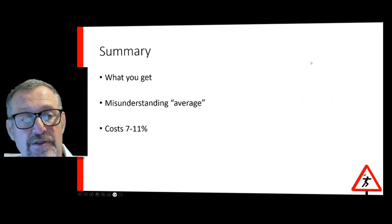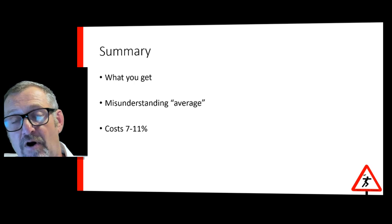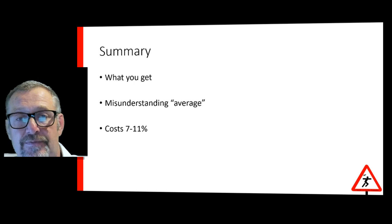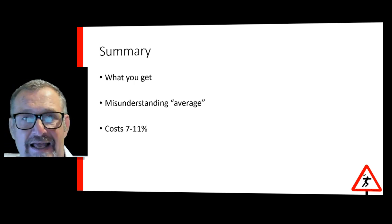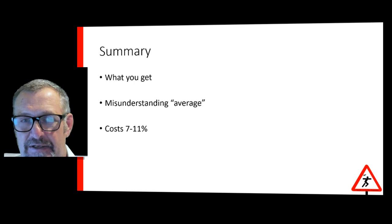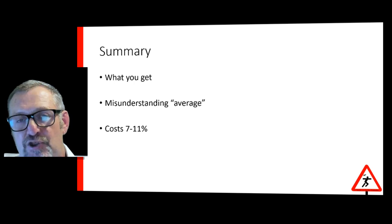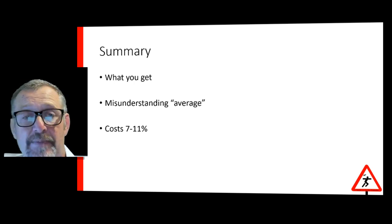So what you get 1/57th of whenever you're paid, 1/57th is added to your pot total. The common misunderstanding here is that the word average is used, and that is never actually a calculation that is made. You simply add 1/57th every time you get paid. It's impossible for the career average pension to go down just because you take a lower paid position or you take a part-time position. It just simply means you're not adding as much because you're being paid less.